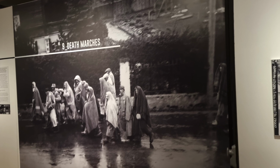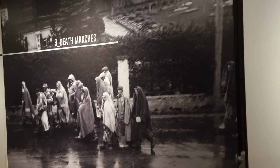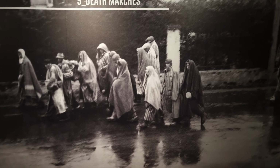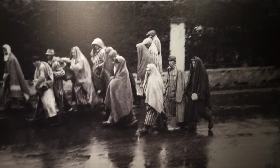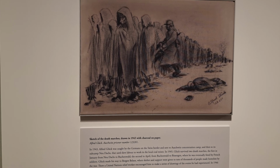There's also a section on the death marches, basically as the camps closed because of impending Russian invasion. The survivors were force marched west into Germany, and there's a very rare photo taken by someone who just witnessed these prisoners going past, and also some imagery as well.